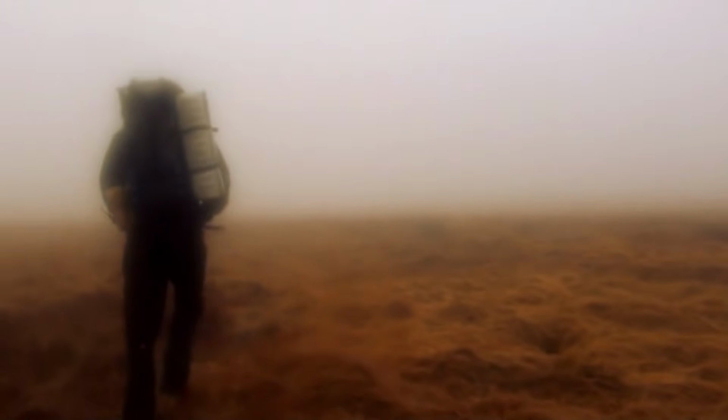Somewhere up here on this bearing is Great Links. It's invisible to the human eye today in these conditions. Not the best path. We've traded one dodgy route for another here.